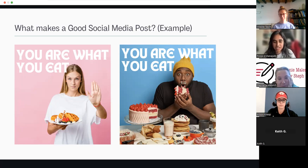Yeah. So I think for this, they both are good images, but the message could be very different. So I think it's really based on preference, based on the person. But as we talked about in past webinars, knowing your audience matters. And one thing about social media is you can easily test out things.